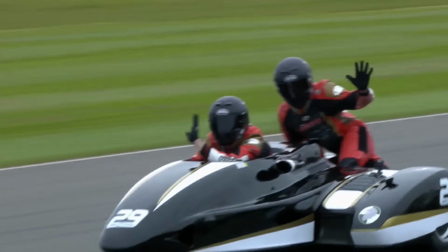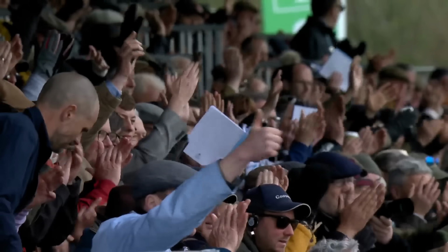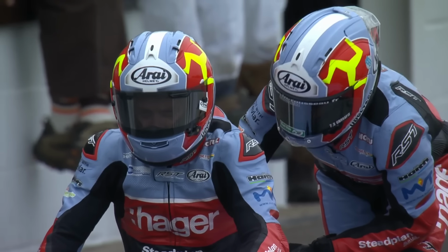So far the two Sidecar outfits that we've seen have both been the GP chassis, so these are longer, they've got wider tyres, they're designed for short, smooth circuit racing, and they haven't got quite as powerful an engine.